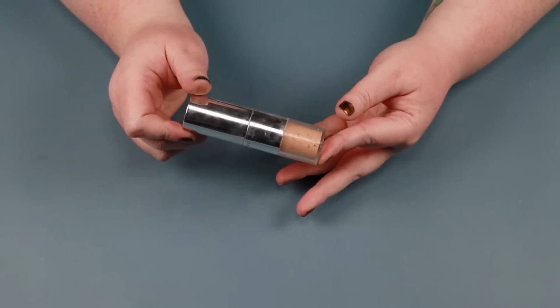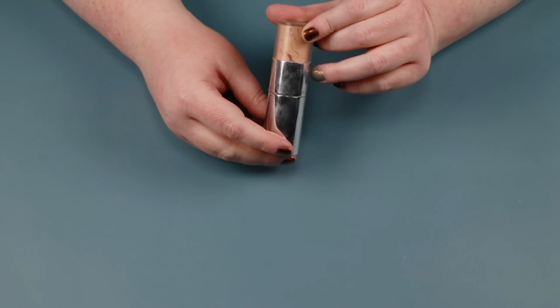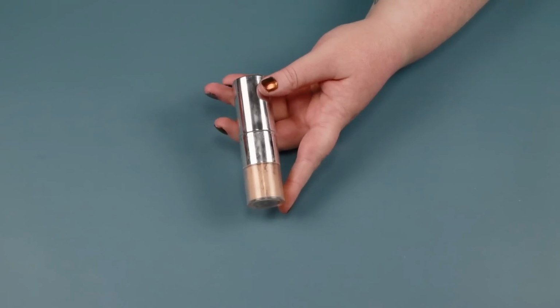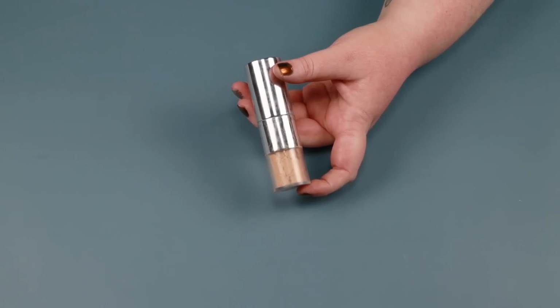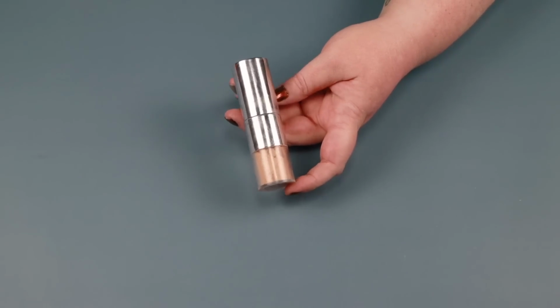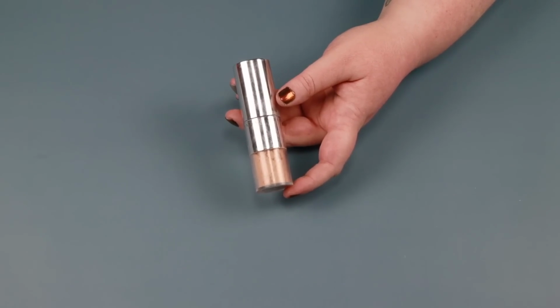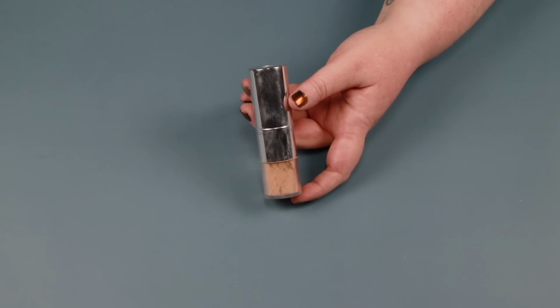This product I kind of go back and forth on. This is from Chantecaille. This is the Candlelight Perfecting Loose Face Powder. Some days it looks fine, but lately it doesn't look so fine. It just looks, again, way too dark and very off-putting, almost as if my face has a shadow. I don't know how or why that happens, but not a huge fan of this. So I say be gone.